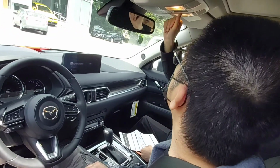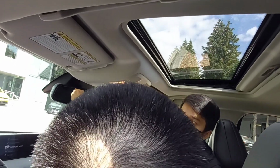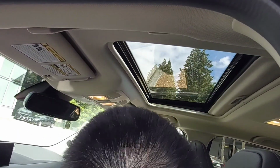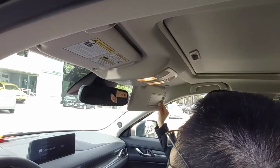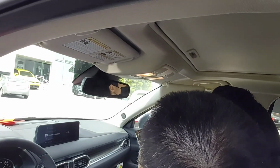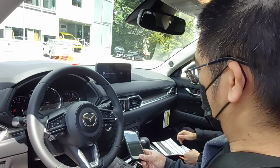Sunroof as well. You just press this button one time. Push it this way. Or if you want to go all the way back, you just press it one time. Okay. And then one touch to close it as well. And your sunglasses, if you ever need them, you can put them in there as well. And here you can pop this off. Slide it to the right. You do it that way. Okay. Very good.